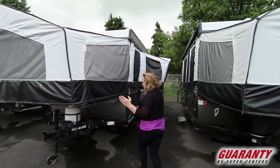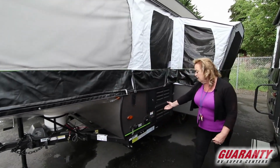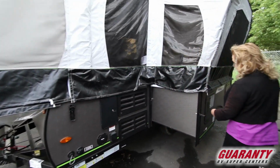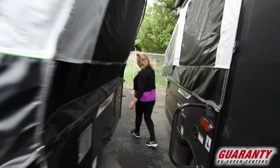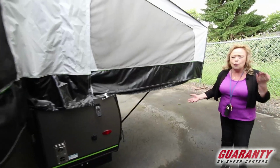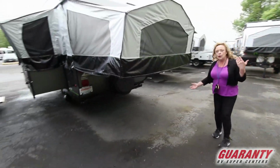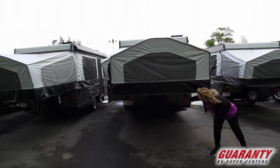Just going to come down here. I'm going to show you that you've got a flushing system, an AC prep, an outside shower. This is a little slide, and you'll see that on the way back. It's a little spot right here. These are really super easy to set up. I mean, to get this thing already rocking and rolling in less than 10 minutes. You can tow it, you can see behind the RV. You got a spare tire here.